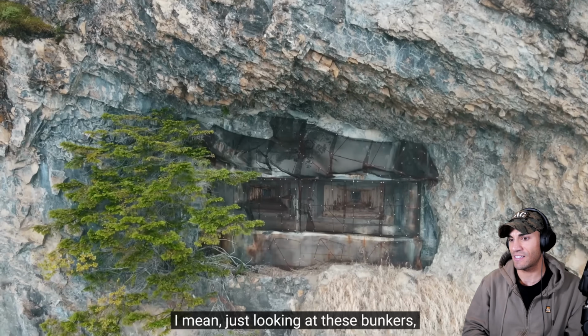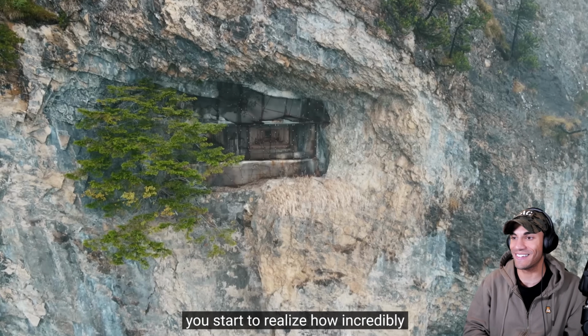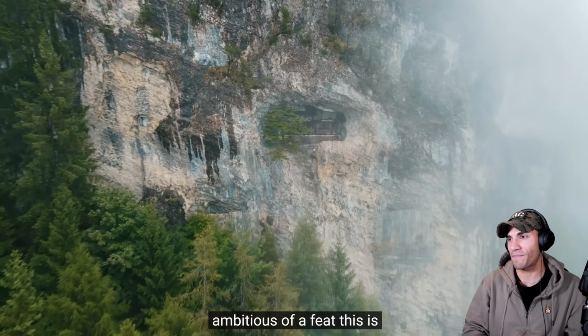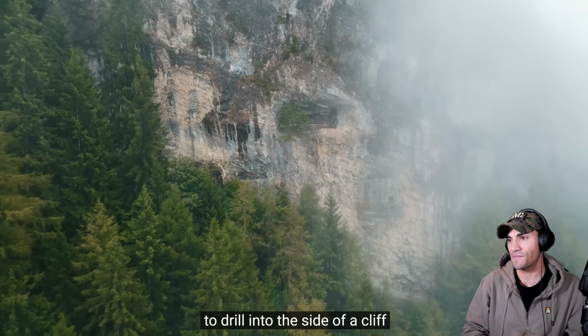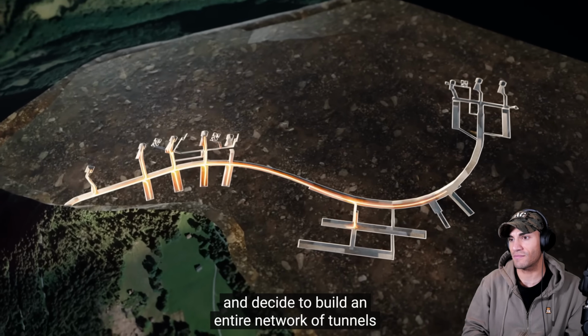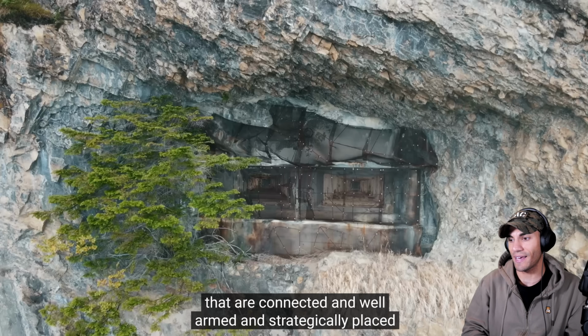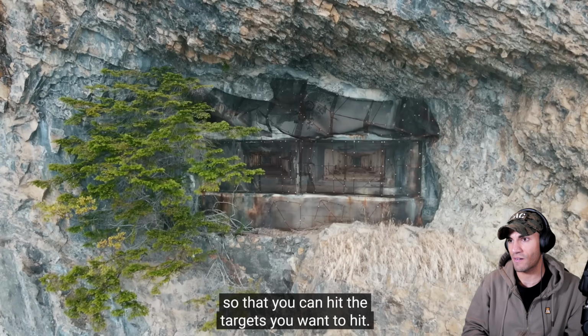I mean, just looking at these bunkers, you start to realize how incredibly ambitious of a feat this is, to drill into the side of a cliff and decide to build an entire network of tunnels that are connected and well armed and strategically placed so that you can hit the targets you want to hit. That's surreal, man. He's getting rained on. Jeez, 8 kilometers.